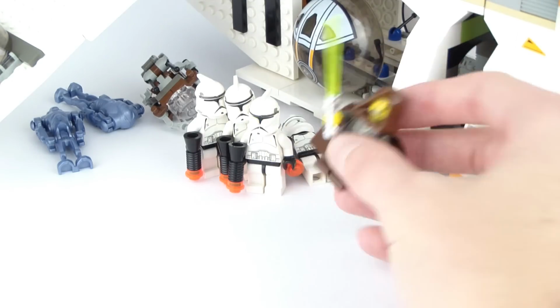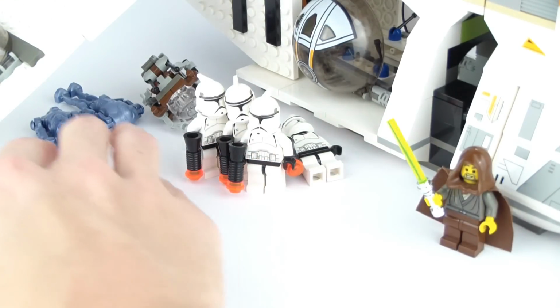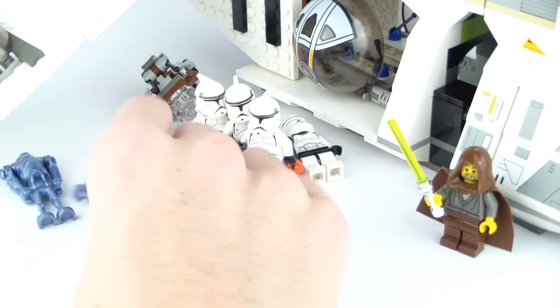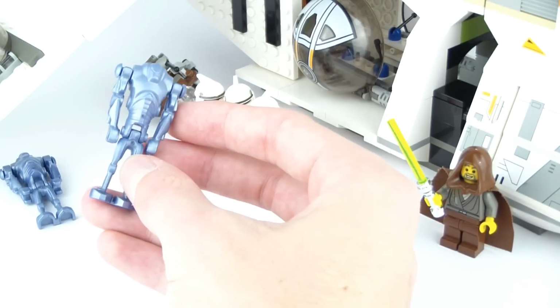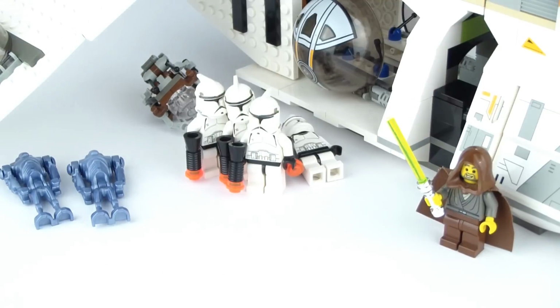So yeah, you can't go wrong with the minifigures. You have an old exclusive Jedi Knight, a bunch of old clone troopers, some exclusive battle droids, which finally makes battle droids have some sort of value, or at least something that makes them a little bit more special, and then a Droidica, so that's kind of fine with me.